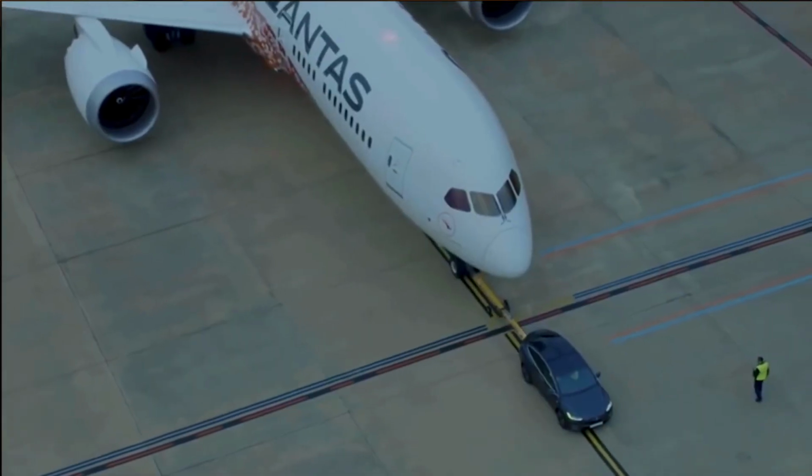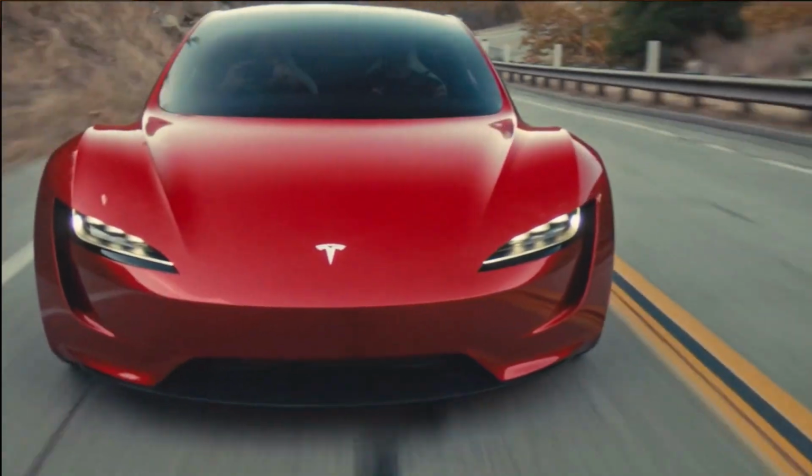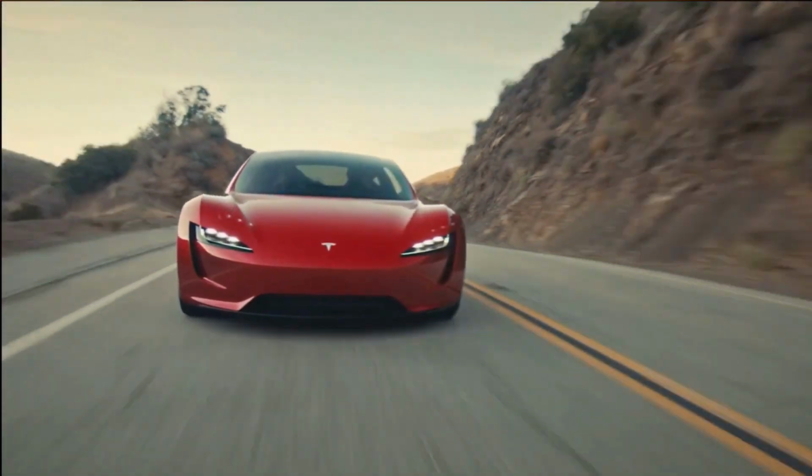All right, so let me know what you guys think of Tesla's approach to both autonomous driving and the Yoke steering. Do you think that it's a mistake, or will it be a big hit and be adopted in all Teslas within the next couple of years?